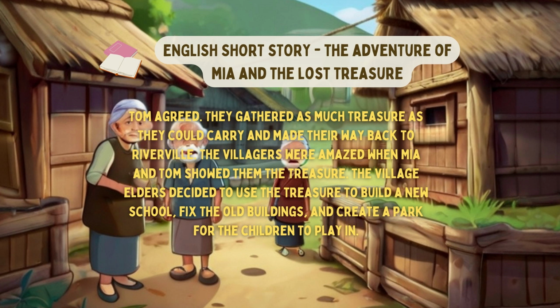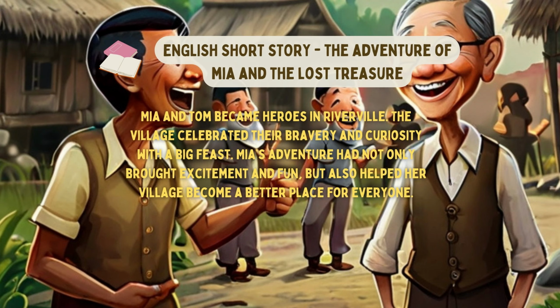The villagers were amazed when Mia and Tom showed them the treasure. The village elders decided to use the treasure to build a new school, fix the old buildings, and create a park for the children to play in. Mia and Tom became heroes in Riverville. The village celebrated their bravery and curiosity with a big feast.